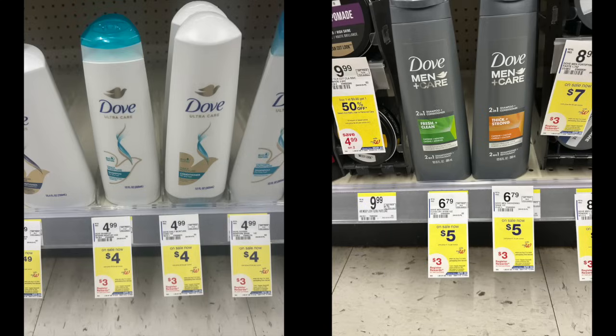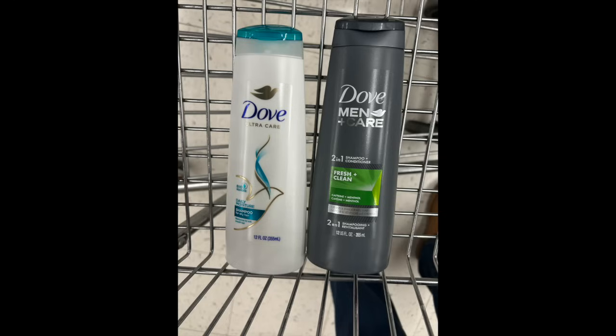Okay, so this is an interesting one. I thought that Shopmium would give us a $2 rebate for Dove, which they did, but it's not attaching to the $4 shampoo. So instead, we're going to have to reinvent this deal and grab both one men and one women. So one for $4 and one for $5. The one men's shampoo, one lady's shampoo.